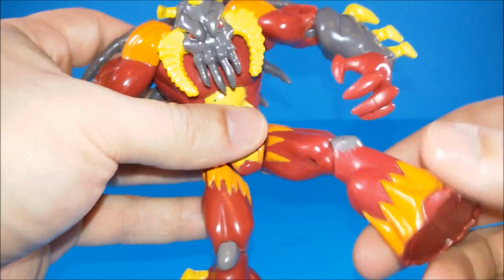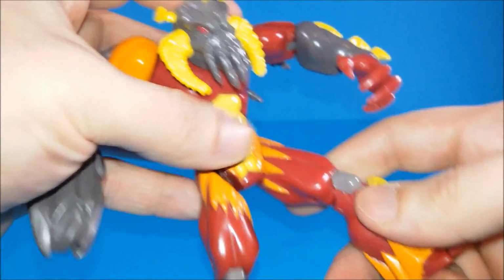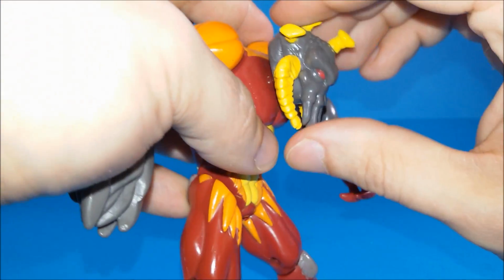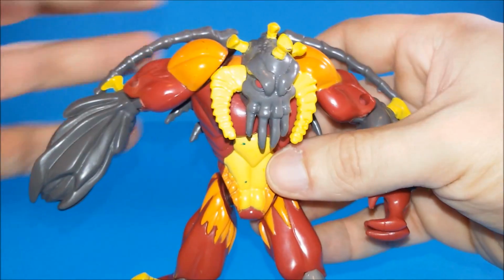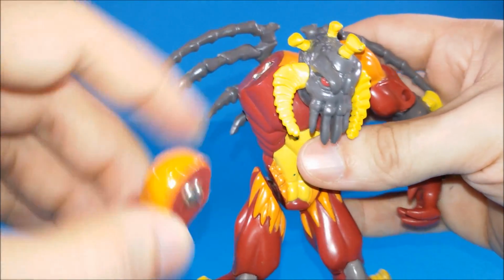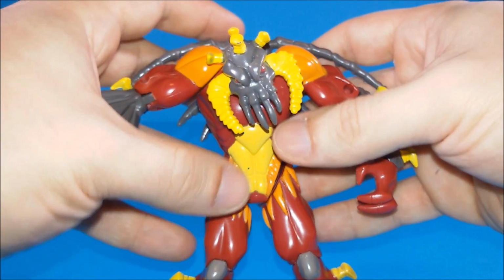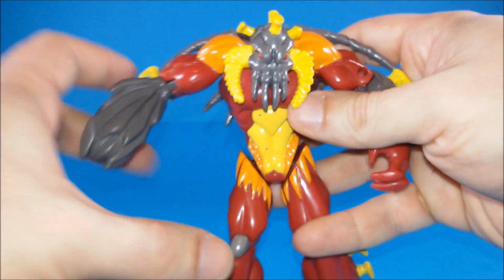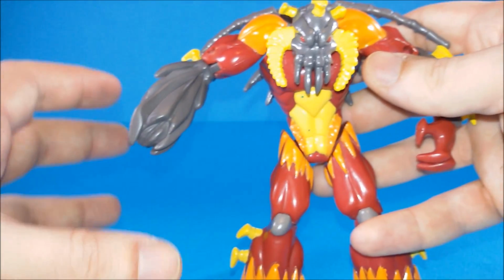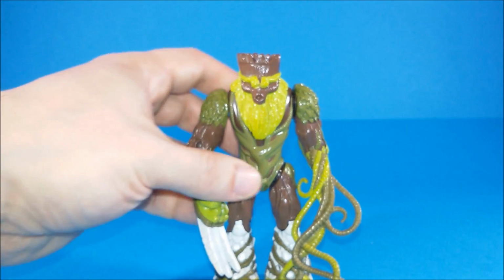As far as articulation goes, these guys can move their arms up and down, the legs can be moved up and down, they can bend here at the elbows, bend here at the knees, and of course also their heads are on some kinds of ball joints, because their limbs are held in position by metal beads connected to magnets. One thing that I've noticed is that figures from this first wave had weaker magnets than the figures that came out after this first wave, but you can play with them anyway.